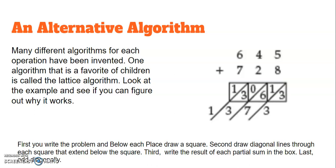First, you write the problem. Below each place value, you draw a square, cut a diagonal through each square, and third, write the results of each partial sum in the box.